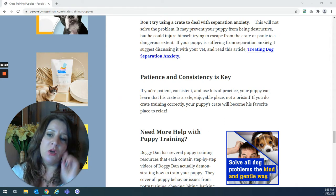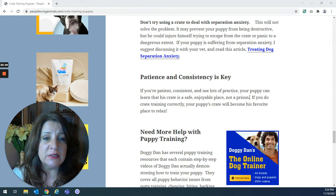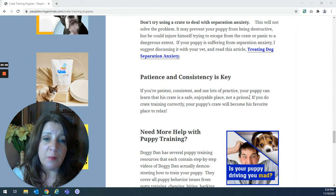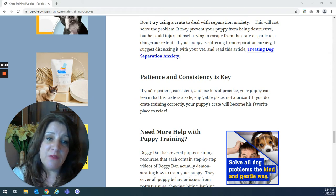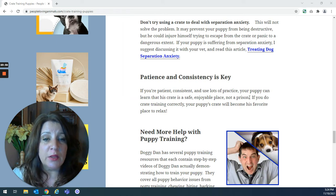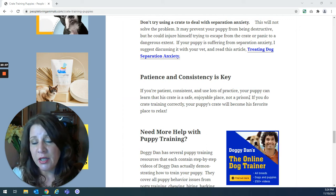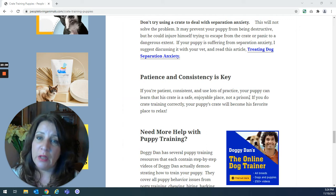When it comes to crate training puppies, consistency and patience are key. The more patient and consistent you are, with lots of practice, your puppy will learn that his crate is safe and enjoyable and that it is not a prison. If you crate train correctly, your puppy's crate will become his favorite place to relax. And then it can be very useful to you to have your puppy crated.